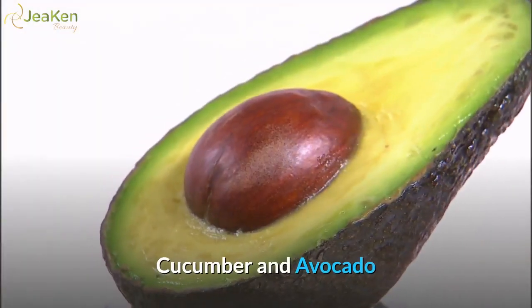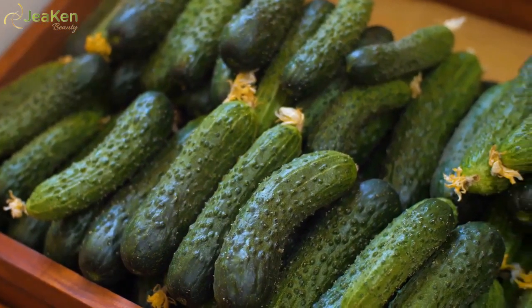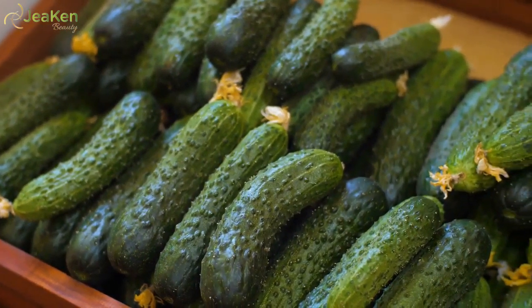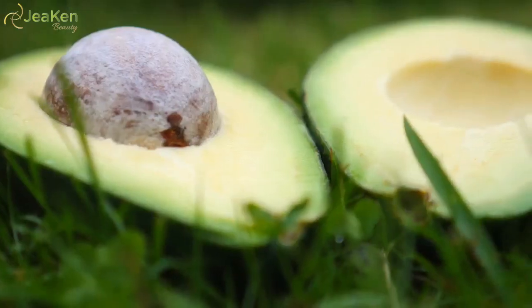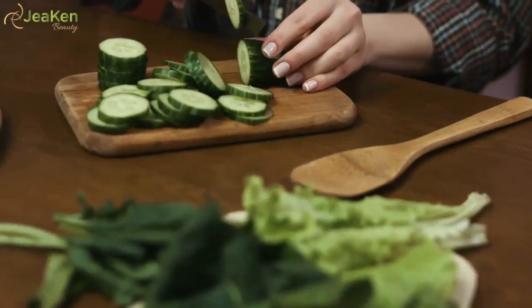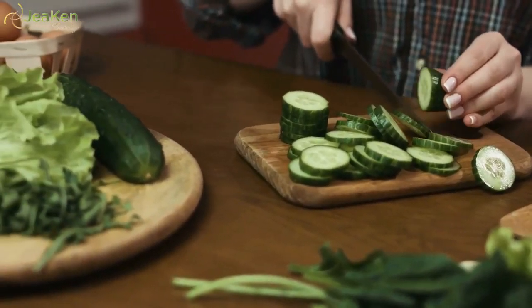Cucumber and avocado. Cucumber is widely accepted as an herbal beauty enhancer. This fruity vegetable is used as a base in many facial toners, creams, and what have you. Another fruit that is known to improve the skin is avocado. If you have these two fruits in your refrigerator, then you can start mixing your own herbal beauty mask.